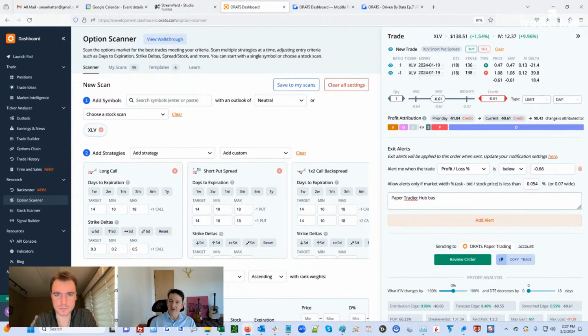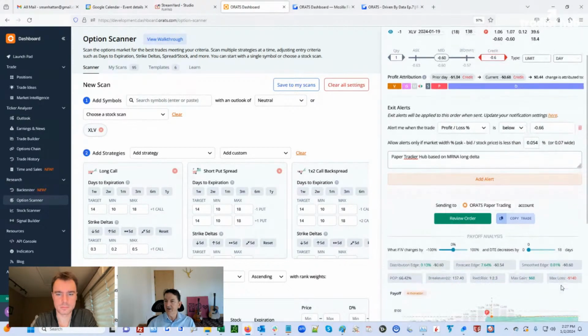Cool. Based on Moderna, long delta, and pumping up the vol a little bit. So let's put this in. Down here when we're trading, this is another thing to look at. At the midpoint 60, we have it worth 60 on the smooth edge. So that's what market makers look like. Probably should give them a penny or two.